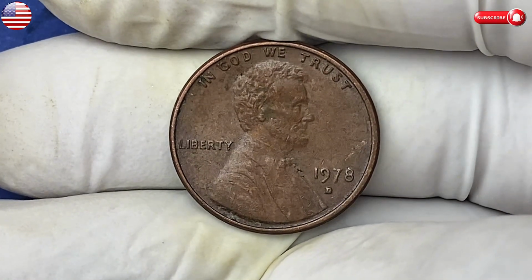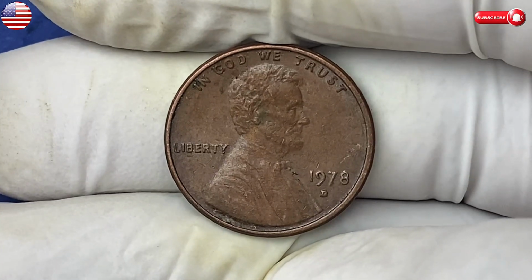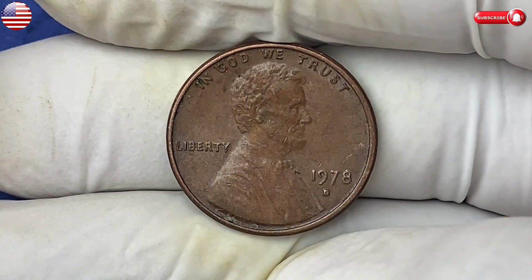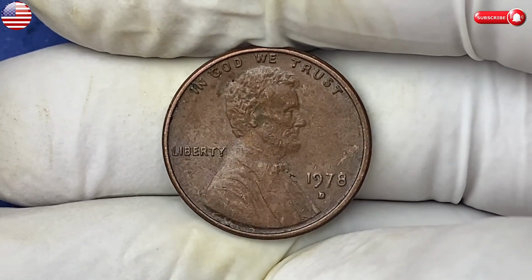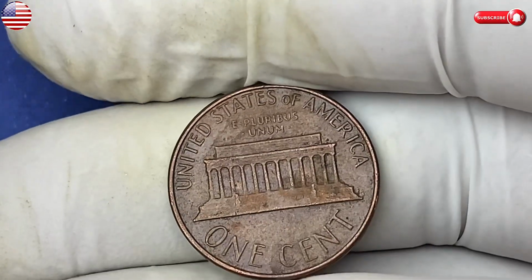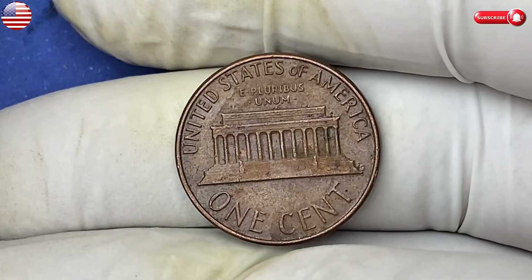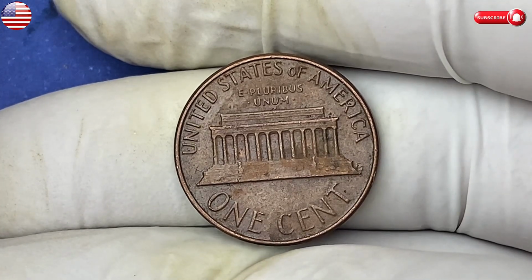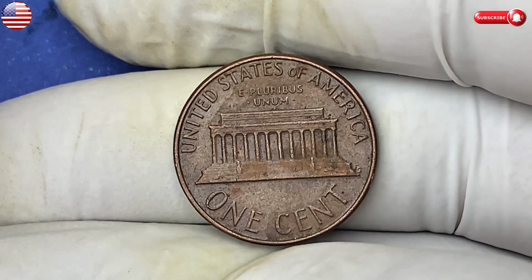While most 1978 pennies remain common pocket change, the rarest varieties in perfect condition, especially those with striking mint errors, have been valued at an astonishing $72,000. Yes, you heard that right, $72,000 for a single penny from 1978. Imagine finding that in your change or in an old collection. That's the beauty of coin collecting. Something so small, so ordinary, can turn out to be extraordinary.